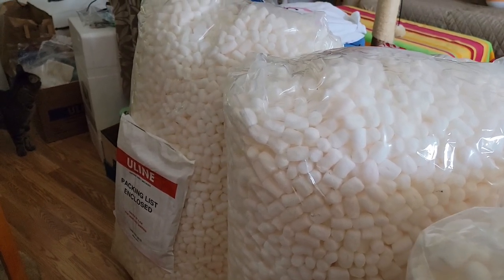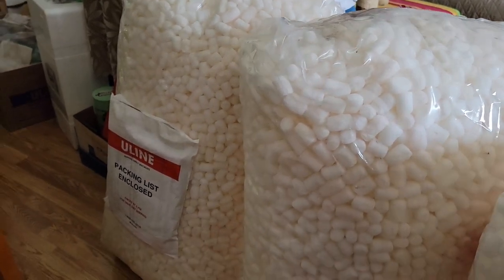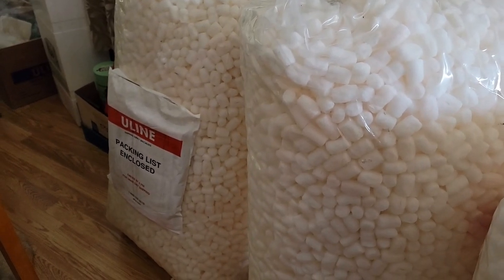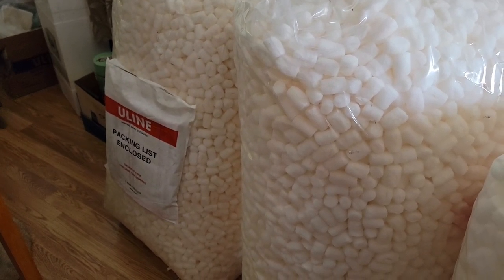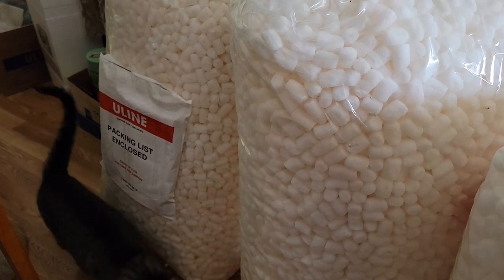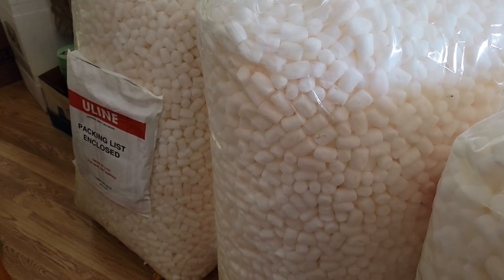All right, well, it is almost 12:30. It's about 12:15, and I just got back from Goodwill. You will see the shop with me, or you just saw the shop with me. I will put that in here, so you just saw it.